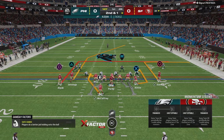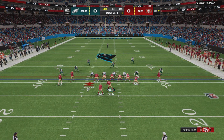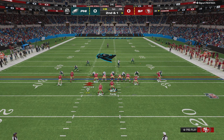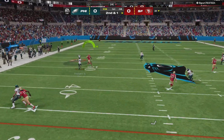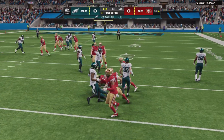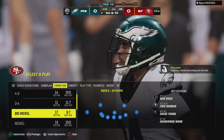From the 31, here comes second and a yard. Here's Purdy. Tries to hit Jennings, and it's intercepted. Picked off by Isaiah Rodgers. And he's able to get it back here to the 43-yard line.